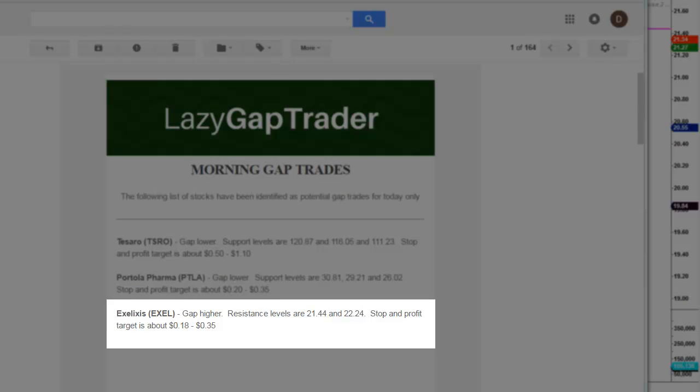I say gap higher. Resistance levels are 21.44, and I give a secondary level at 22.24. Stop and profit target is about 18 to 35 cents. These are minimum profit targets. These are scalp trades, and these are day trades. Sometimes they're scalp trades, and at other times they turn into day trades. We want a minimum profit, and then we're always looking for more. And in my course, I teach a specific strategy on how to squeeze the most possible gain out of these trades and create a risk-free, emotionless trade on a portion of the trade.